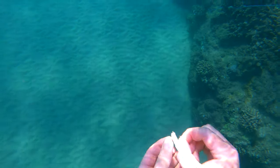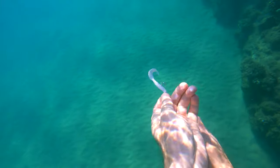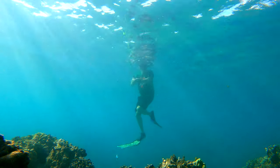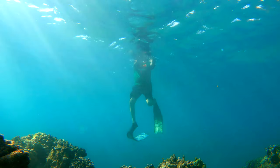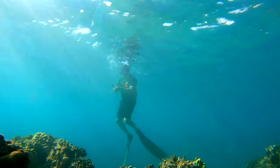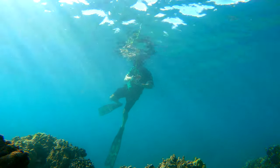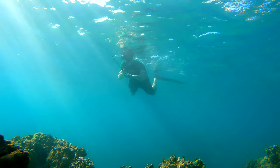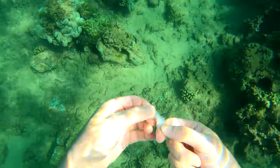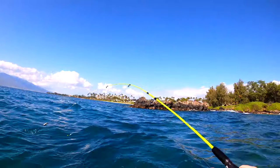And I know these grubs actually work decently well in Hawaii, but I don't think I was getting the action and the cast distance I needed in order to actually be whipping that lure under the water. I decided to switch out the grub for a piece of squid on a size 12 or 14 hook.